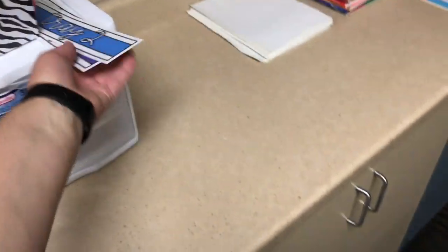So that's all I've done so far today. Oh, and then I brought this in that I need to label. These are going to be my trade-in trays. So I think today I'm going to start by putting up the border.